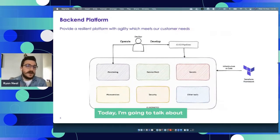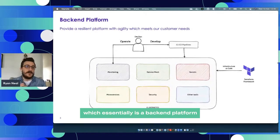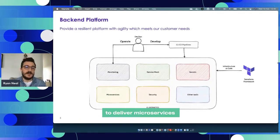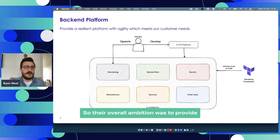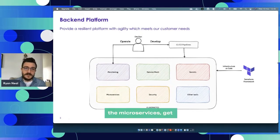Today, I'm going to talk about a particular team within the tribe, which essentially is a backend platform for the ability to deliver microservices into our architecture. Their overall ambition was to provide a resilient platform with agility, which meets the customer needs. The customer needs in this case are product teams that need to operate cross-functionally as DevOps. They need to develop, build the microservices, get them deployed, and make sure that they're working as they expect.